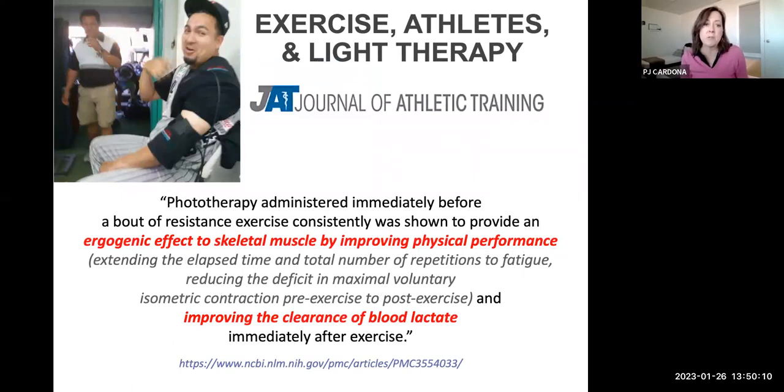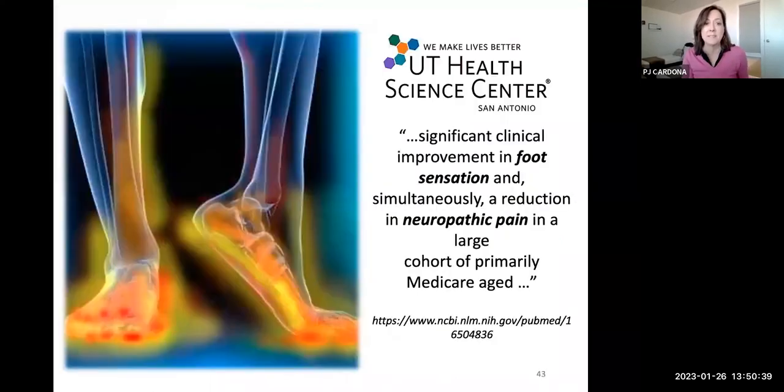This is a great article that really talks about light therapy from an athlete's point of view, whether it's helping heal an injury or just preparing their muscles for the workout. Either way, whether it's before or after exercise, we have so many professional teams, baseball, football, hockey, that are using the Enlight system, and it's just really exciting.